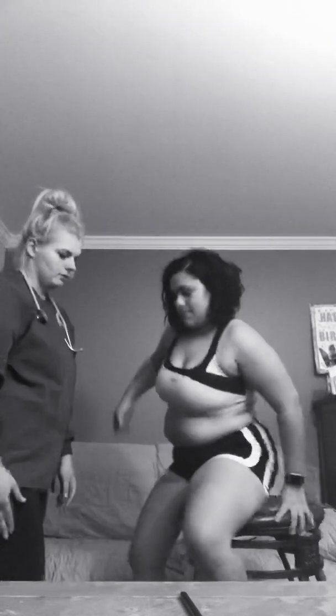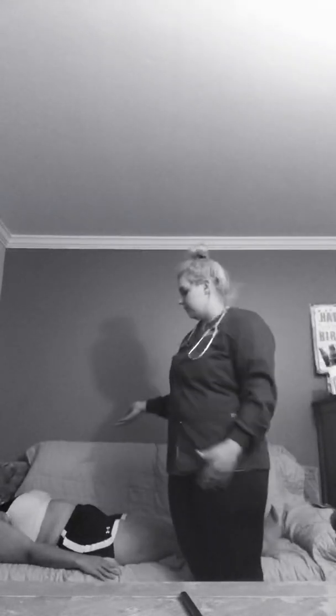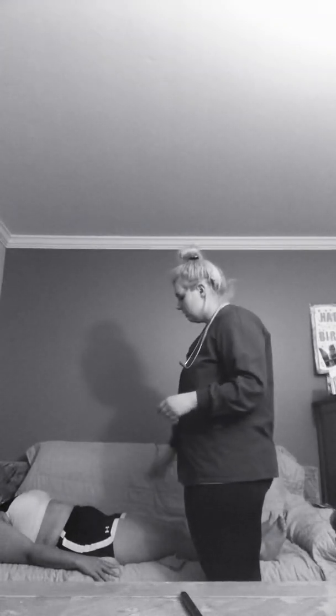Now we're going to move on to the abdomen, so I'm going to have you lay down. First I'm going to note the skin tone. I'm going to look for lesions and abnormalities. I'm going to note the umbilicus, which is normal, and any pulsations. Pulsations are present in children and very skinny adults. You can see the aortic pulsations.